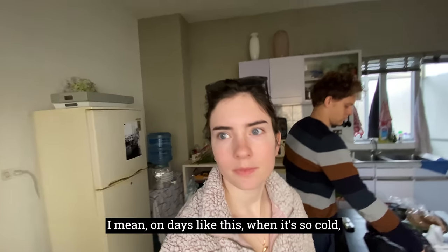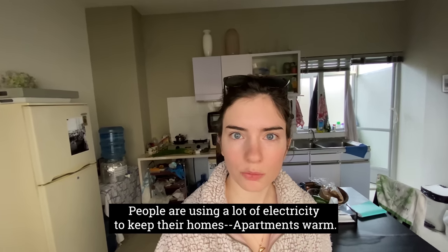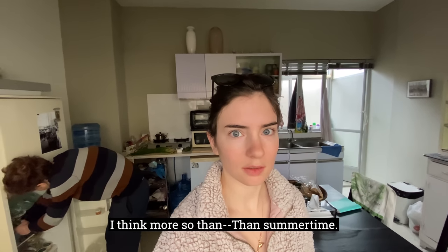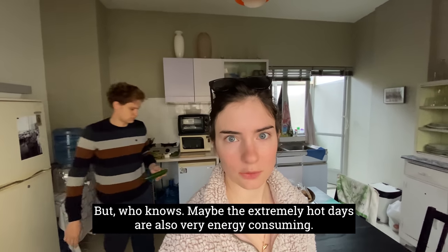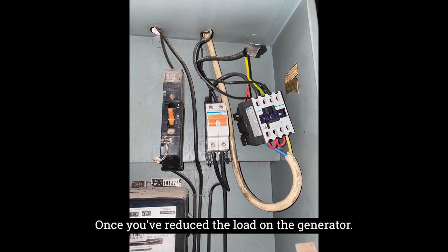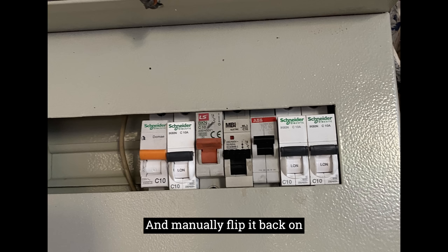Yeah. I mean, on days like this when it's so cold, people are using a lot of electricity to keep their homes, apartments warm. So it's tough these days. I think more so than summertime. But who knows, maybe the extremely hot days are also very energy consuming. And in some apartments, you might not even have the luxury of your appliances turning back on once you've reduced the load on the generator, and you actually have to go down to the basement or wherever the power switch is and manually flip it back on every single time it goes out.